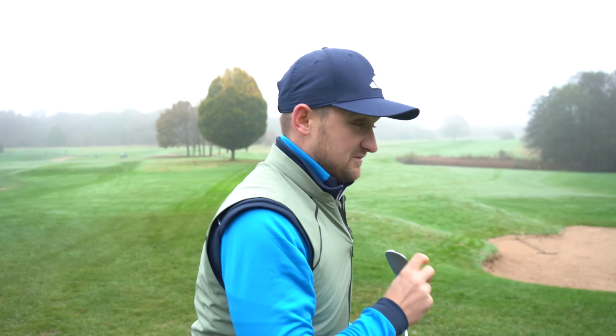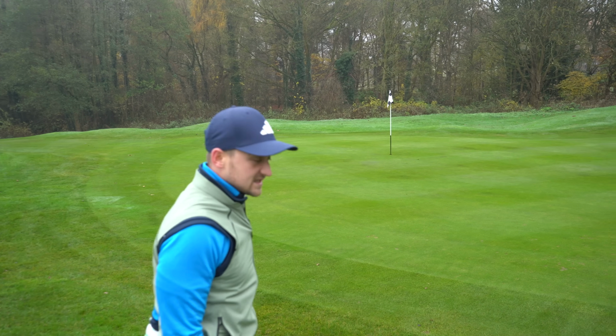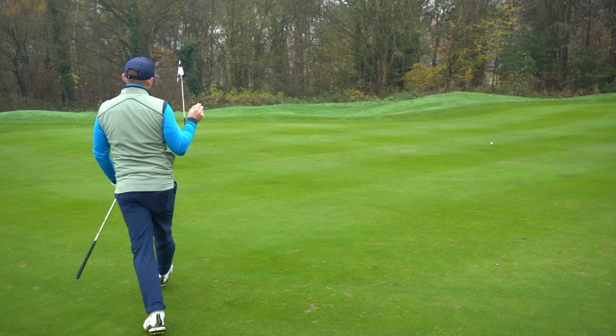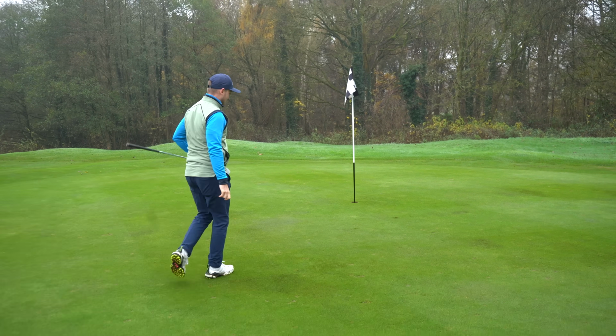Wow, look at the greens here. Look at the green. Are we in November? Yeah, we are in November, which is a scary thought. It's nearly getting to driver season.